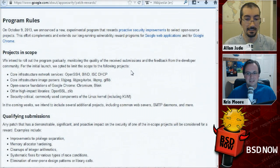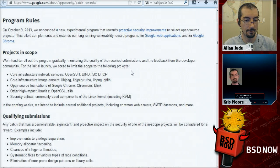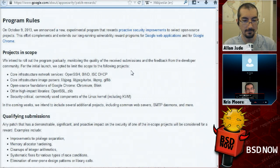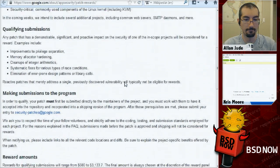So currently, the projects that are in scope are core infrastructure network services like OpenSSH, Bind, and the ISC DHCP server. Image parsers like libjpeg, libjpeg-turbo, libpng, and giflib. The open source foundations of Google Chrome and Blink. High impact libraries like OpenSSL and zlib. And security critical and commonly used bits of the Linux kernel like KVM.